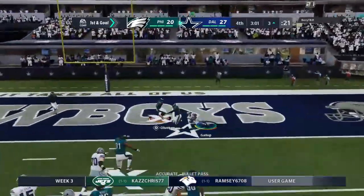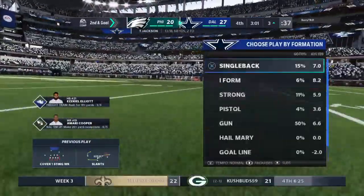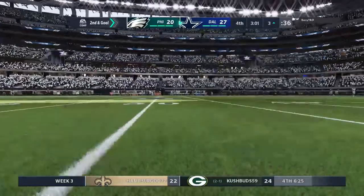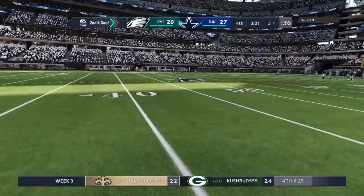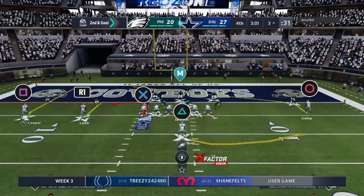Now it's Jackson. To the end zone, but knocked away and incomplete. The 2017 All-Pro Darius Slay there in coverage, knocking it away. Brings up 2nd. One man in the backfield. That's Elliott on 2nd and goal.